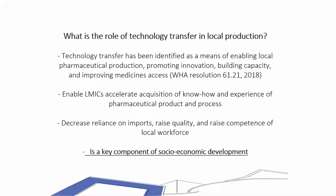Technology transfer was really identified as a means to enable local pharmaceutical production and promote innovation by building capacity and improving medicine access. It's not me, it's WHO documents. And what is more important, it decreases reliance on imports and raises the quality and competence of the local workforce. This is something that was neglected in past decades: we really need trained people, we need a workforce. It's not just that I know how to do it in my own lab with my three fellows; it's how you really build capacity in one country, how you train people.